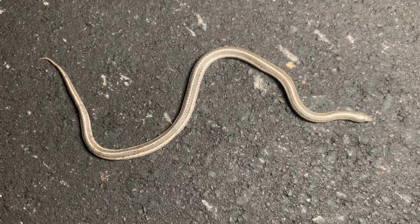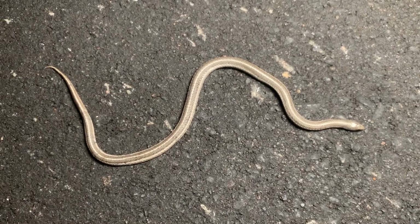Hello there, kid. Oh, getting upset. I'm not gonna hurt you. First snake of the night is a lined snake. These guys are awesome. I absolutely love lined snakes. We've seen a few down here this year, and a few up north this year, but this is my first one from this county, if I'm not mistaken.